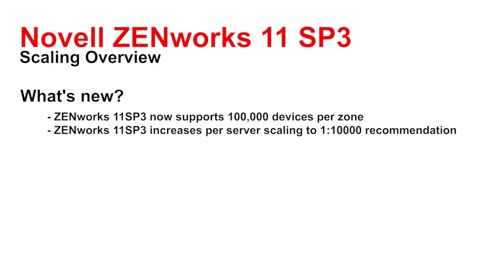Now of course, depending on your hardware, your database, those type of things, that 1 to 10,000 number may vary, but in our Superlab test we were able to validate that we could in fact, with reasonable hardware, get to one primary server per 10,000. And we also recognized that when we had fewer servers there was less traffic on the database, which actually resulted in better performance. Now, as far as what changed, I'd like to share some of those details to help you understand how we got here.